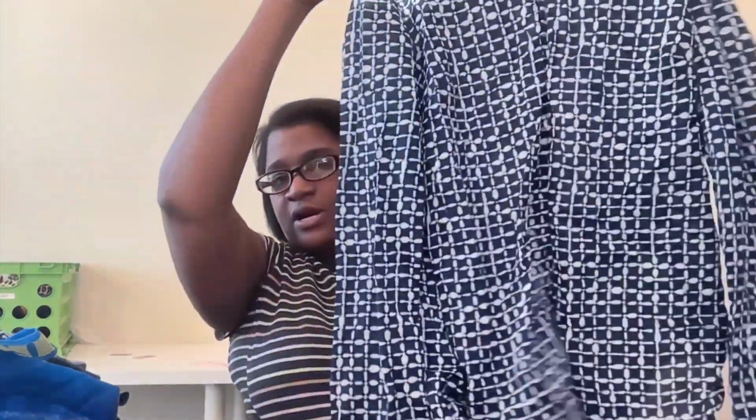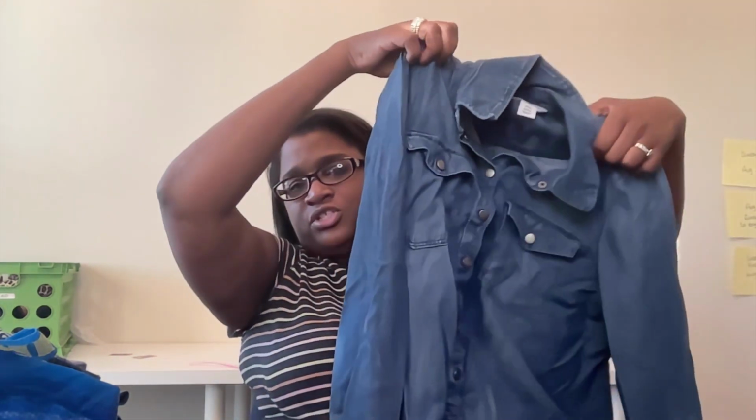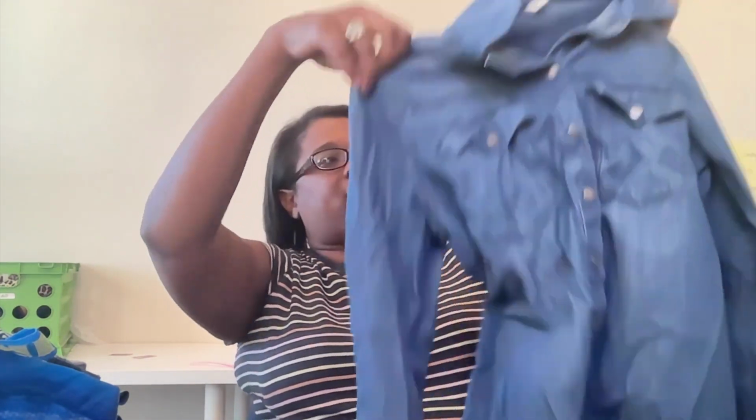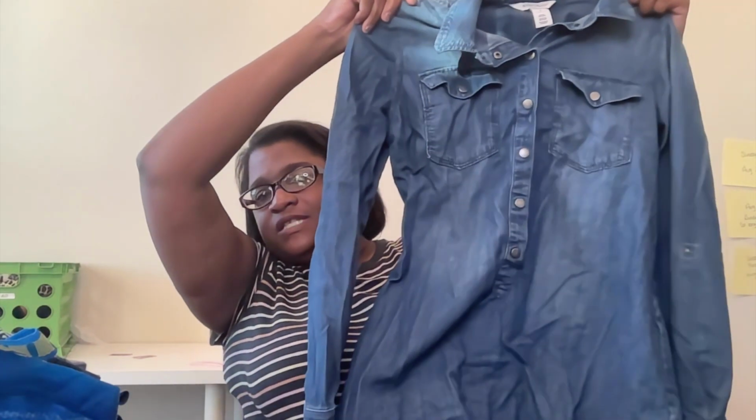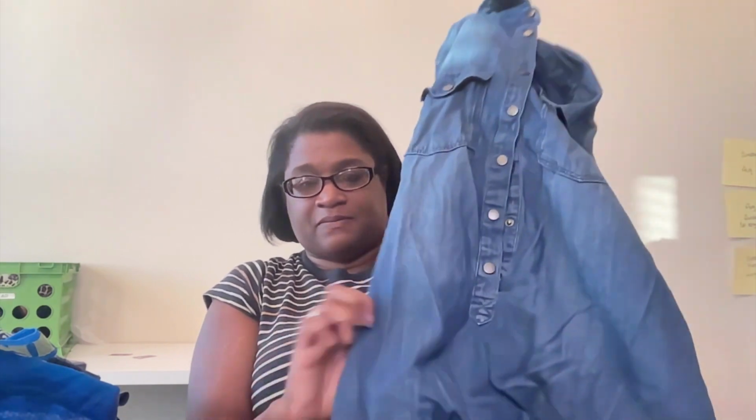The next item is this Talbots small button-down shirt. I am going to get this listed. Talbots does do well for me on the platforms. The next item is this White House Black Market. I'll only show you the tag if I think it might be a new-to-us brand, because I have a lot of stuff and I don't want to hold you hostage here on YouTube. But this is a White House Black Market denim chambray dress. It does have side pockets.